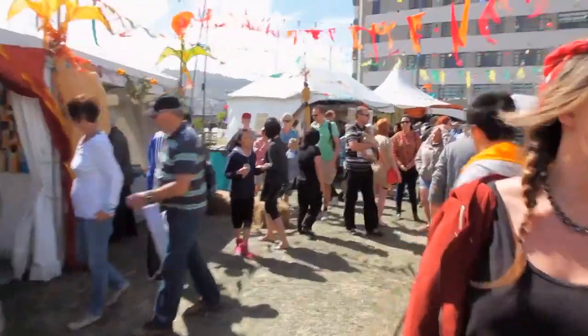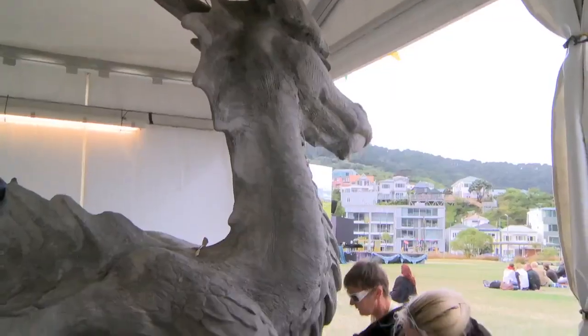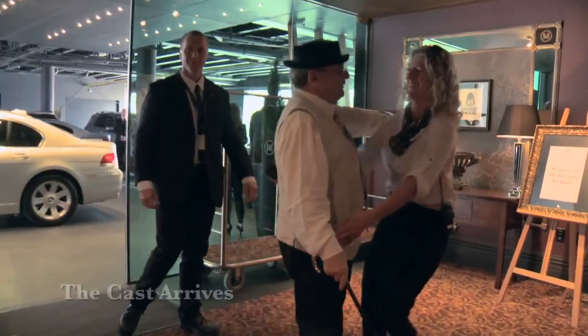What we've got going on here is we've set up a market in Waitangi Park. This is where all the prop makers and fabrics people who made stuff for the Hobbit are going to display what they actually do. We're almost on the eve of the premiere, and it's a very exciting time, of course, for everybody.